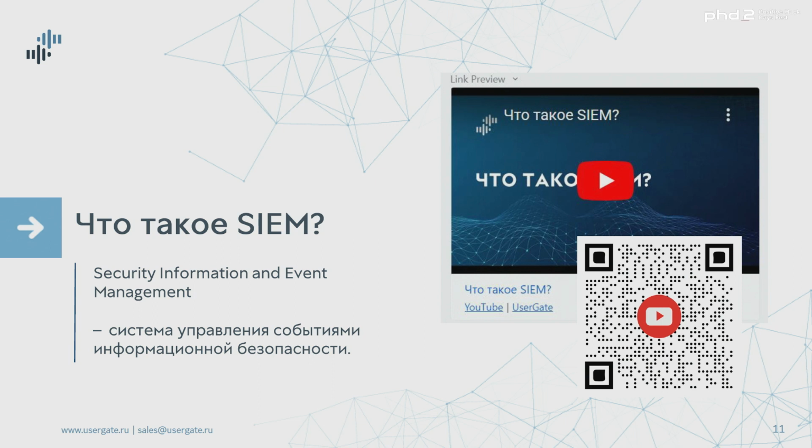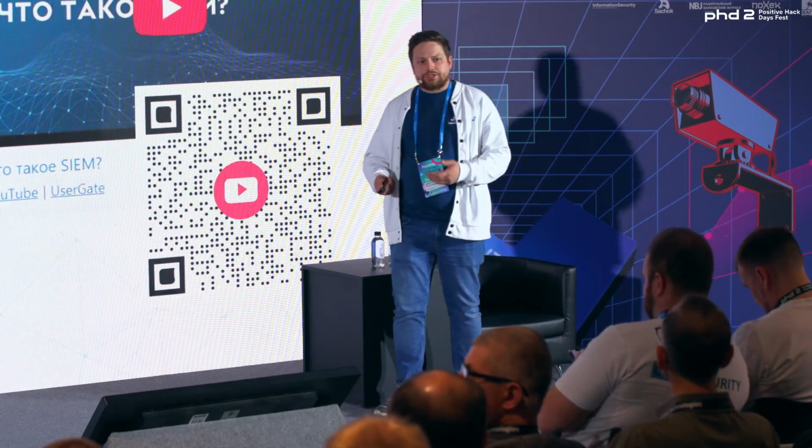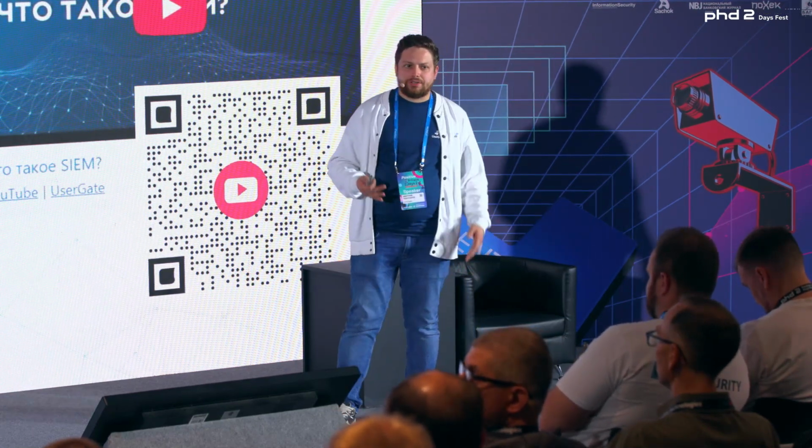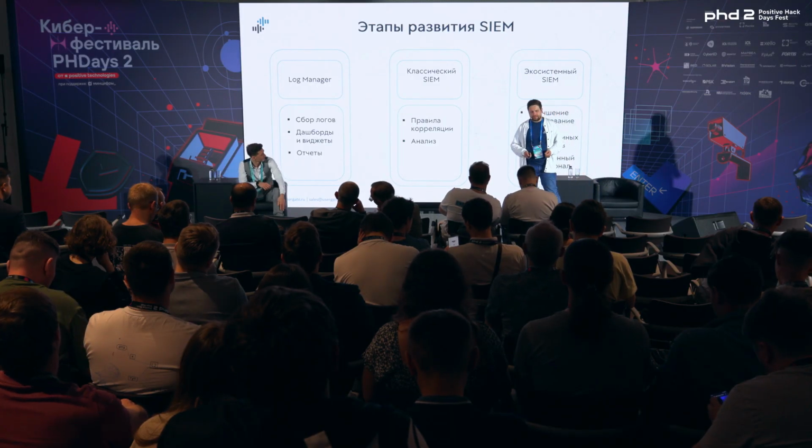SIEM is a system that manages security information and events. It accumulates all the events in one database based on the correlation rules, automatically. Millions of events get there, and you can't do it manually. Further, working with the incidents that were detected and then responding to them in different systems like IRP, SOAR, and UserGate SIEM. This functionality is in our SIEM system, and you can respond to it from our product.